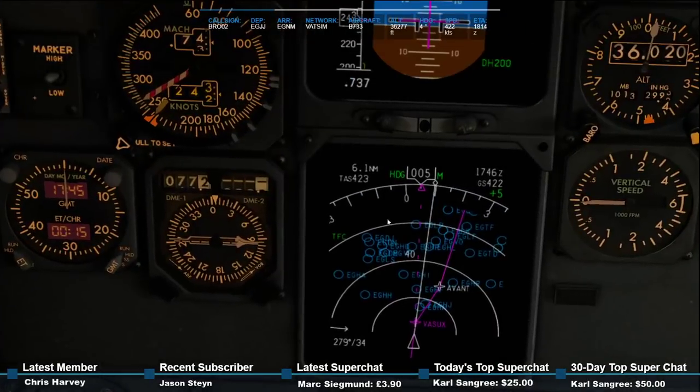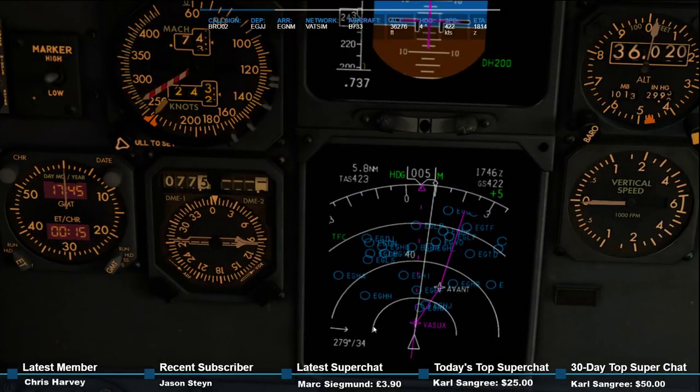So this is a heading up display. You can see, unlike the NG and the Zippo mod, which I have set to a track up display, the wind's coming from the left. We're heading 005, but we're tracking about 010, so about 5 degrees of drift there.